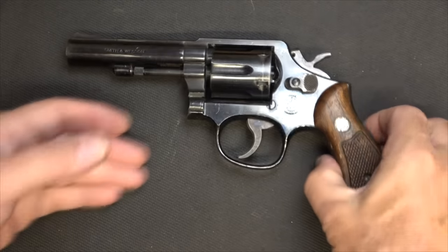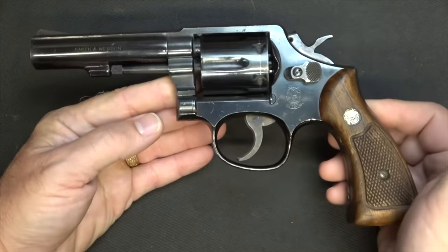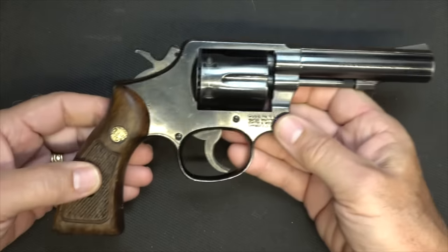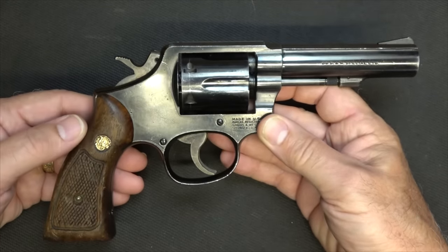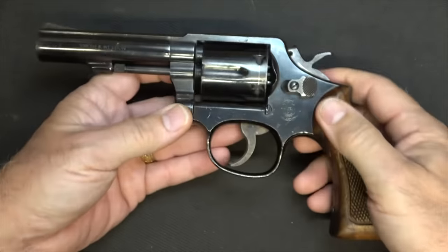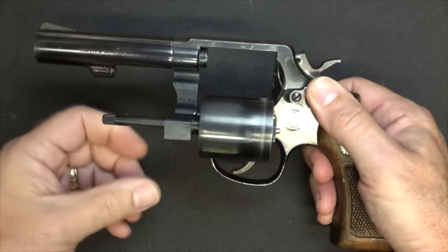Now, not quite as sexy as the 1911, definitely a major part of history in the 20th century. I mean, the Model 10 was just known for being very reliable, strong, and very accurate. And of course, the Smith & Wesson quality during those days was over the top. I mean, everything is hand-fitted. It's just a really nice, smooth action.